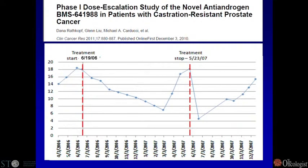And when we took a look at the PSA curves for patients on this study to try and understand why the response wasn't as robust as we might have liked it to be, we did see what we would call anti-androgen withdrawal. So this is just an example PSA curve for a patient. He started BMS 641988 up here. His PSA declined. He started to progress. But when we stopped BMS 641988, he had a paradoxical decline in PSA. And this underscored the problem of agonist perversion with anti-androgens.